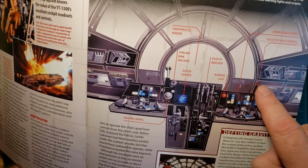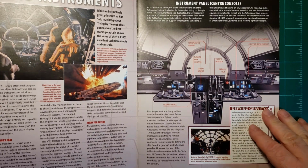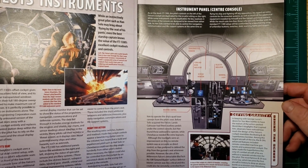So the deflector shield controls are clear over here, which kind of makes sense, because there are other times when, if you're flying over here, it's hard to get to the controls for the deflector shields. So yeah, I thought that was rather interesting too.